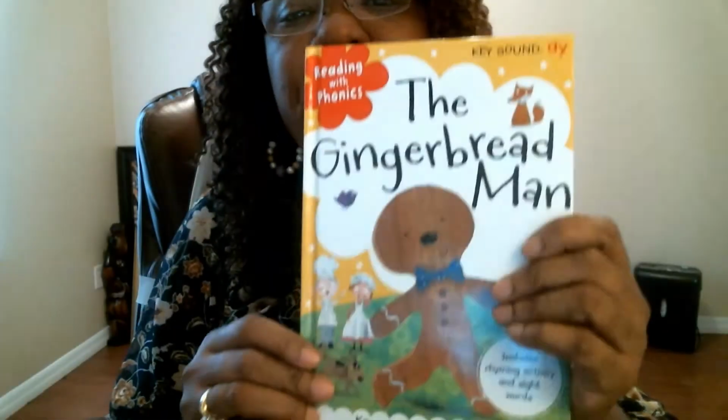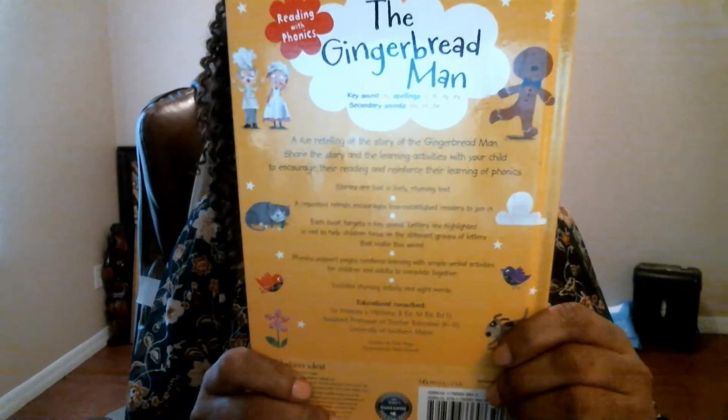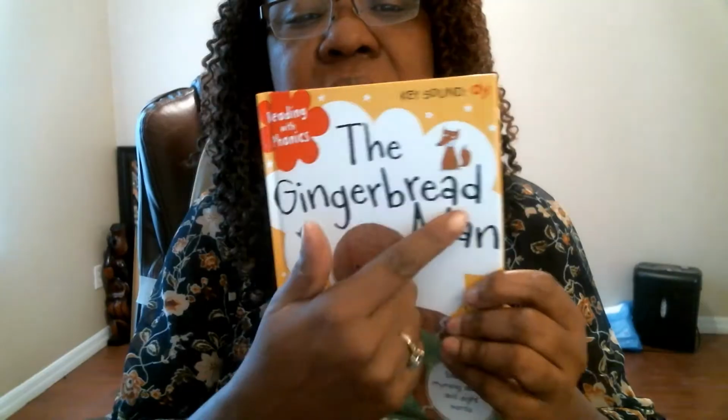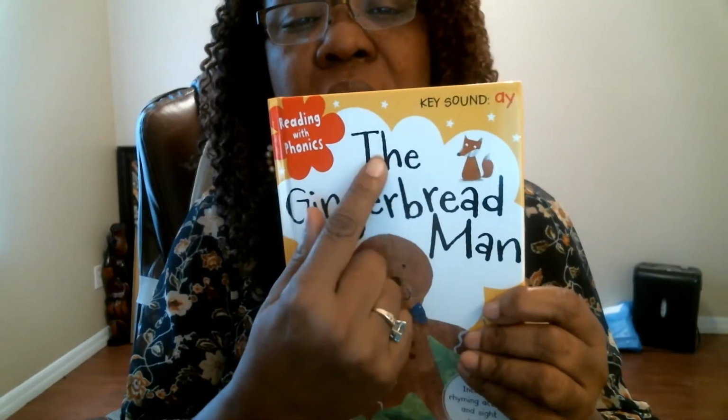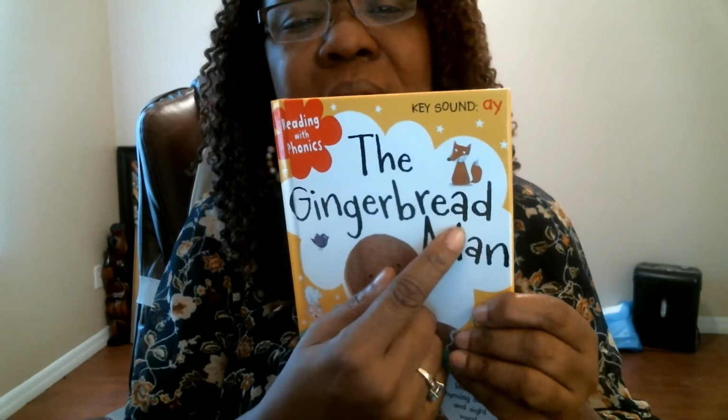This is the front of the book. This is the back of the book. This is the name of the story, The Gingerbread Man. That's the name of the story. This one is a phonics book.